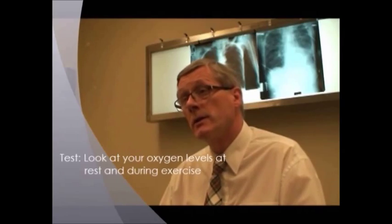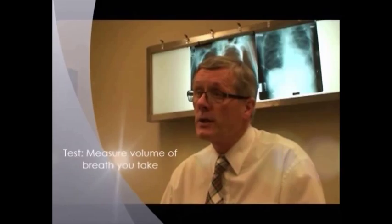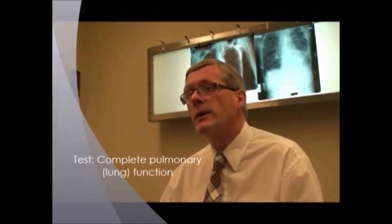And then we look at oxygen levels during exercise and see if they drop when you walk or exercise on a stationary bike. That's called an exercise test. We measure how big a breath you can take by doing a simple breathing test called spirometry, or usually at least once at the beginning, we do full or complete pulmonary function testing, which allows us to measure your breathing volumes as well as the resting lung volumes and the strength of your breathing muscles and other things like that. So we measure how you're affected by seeing how your lungs work.